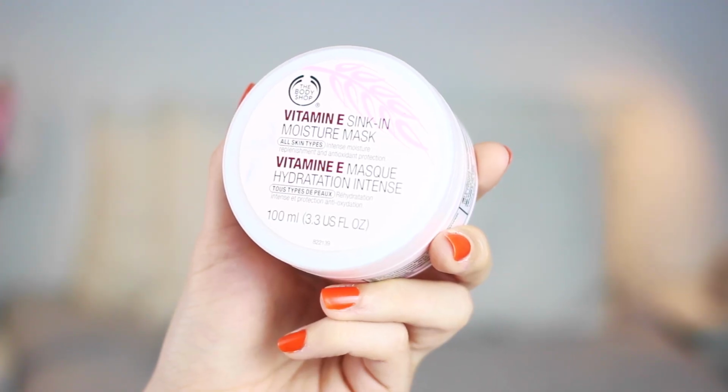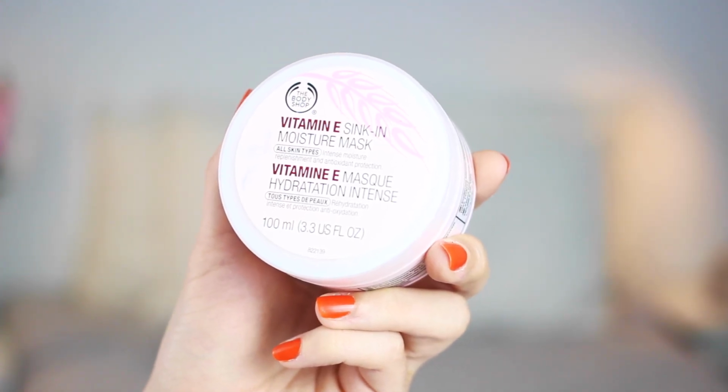So the first thing I've been loving is the Body Shop Vitamin E Sink-In Moisture Mask, which is the weirdest, jelliest, wiggliest product I've ever seen in my life, but I am absolutely obsessed with this. It's a super hydrating moisture mask, unlike any other I've ever used. You can leave it on for as long as you like and you just tissue off the excess. For the majority of the time I apply this in the morning whilst I'm getting ready and pottering about, making my breakfast, doing whatever admin things I need to do before I put my makeup on.